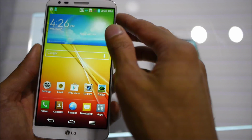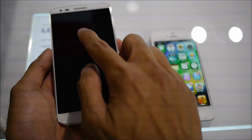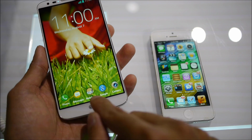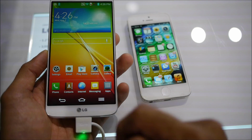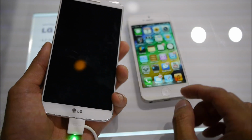For example, Knock On, which basically just tap the display twice, automatically will wake it up and it'll start running. There we go. And at the same time, if it's on and if you tap anywhere that has a dead space, automatically will turn off. So a lot more enhancements found with the experience here with the LG G2.